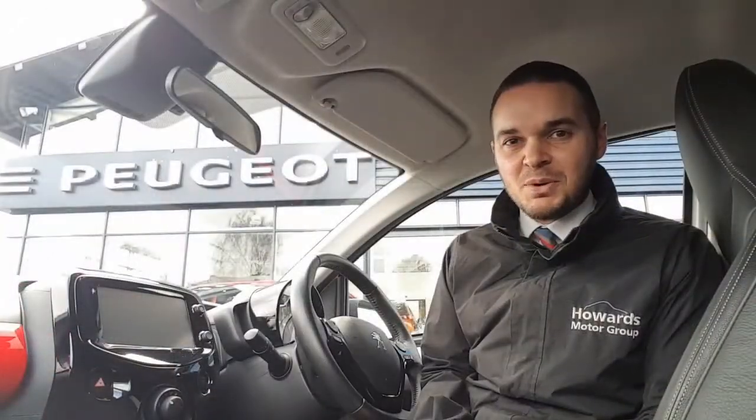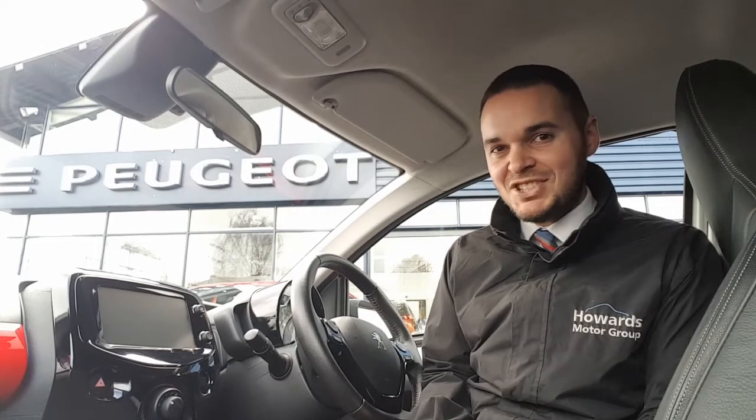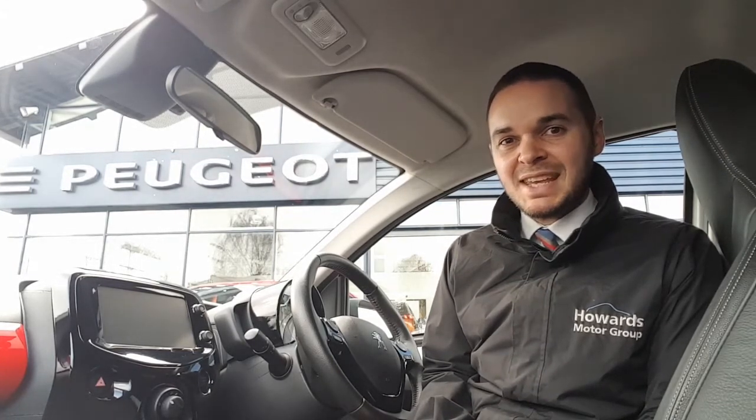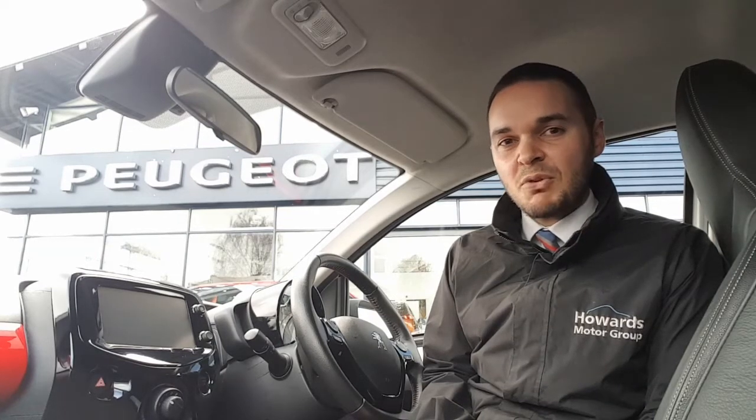Hi, I'm Andy from Howard's Peugeot in Taunton, and I'm going to show you around this stylish 108 GT line that we've just taken in part exchange. So this car features 15-inch alloy wheels, keyless entry, tinted rear windows, a colour reversing camera.